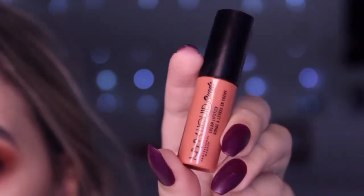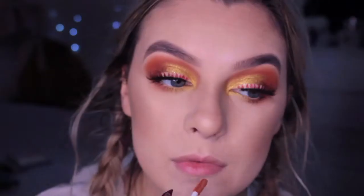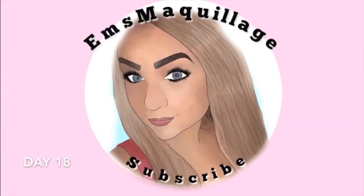So the product of the day is the NYX Liquid Suede in the shade Peanut Brittle, which is this gorgeous orangey colour. I would also like to thank MAKEMEUPMISSA for inspiring this look, because she did a look in her recent video and she didn't do a tutorial, she was just wearing the look, and I thought that is an amazing look and I need to recreate that. So that is what this video is.